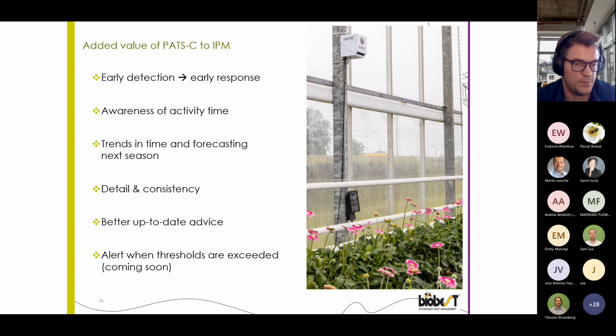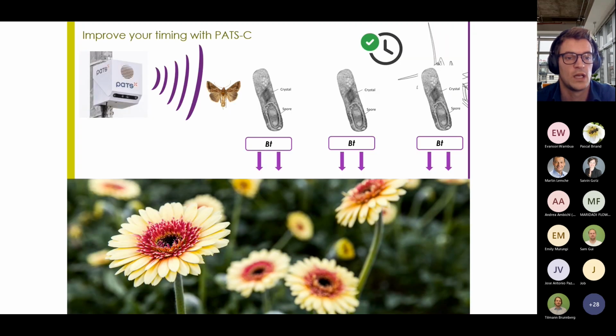And this is an interesting one, because perhaps not every grower is checking the dashboard every day, completely understandable. So a feature that is coming soon is an alert when thresholds are exceeded. These thresholds can be set by the grower themselves. When these thresholds are exceeded, let's say first activity or countings above a certain value, the grower can get a notification on his mobile device so that he is alerted about something moth related in the greenhouse.